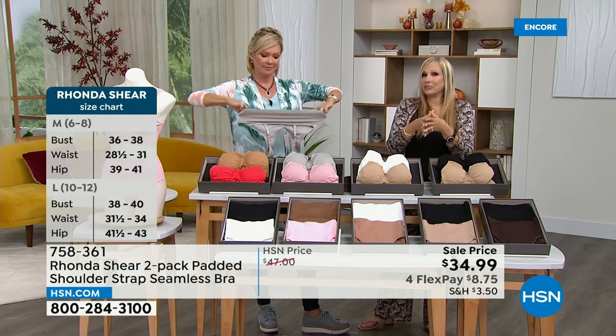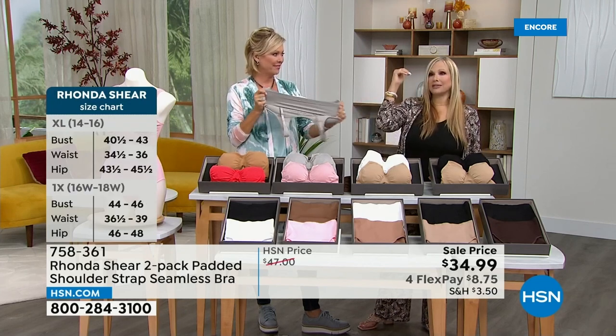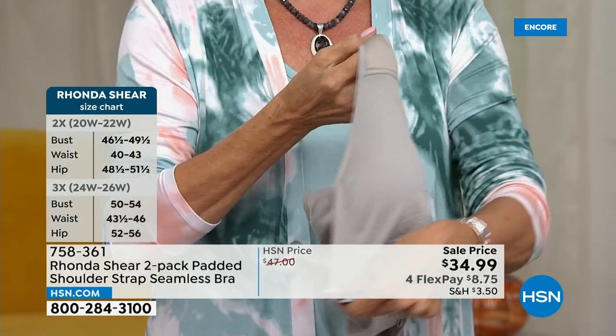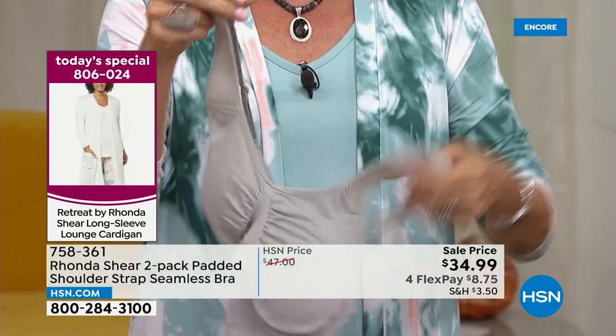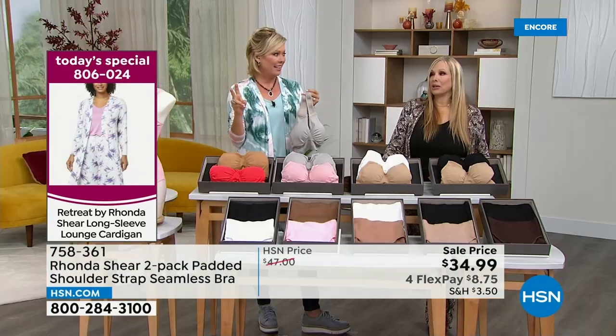We sold 35 million of the original, way more than 35 million now. But this is just like another generation up with the pads. Again, $15 for a set of pads, you're getting two sets of pads, the adjustability, all the bells and whistles in this one. This is a really good buy. And this is a two-pack. It's not one for $34.99. It's two. It's a great way to start my line if you've never tried it.